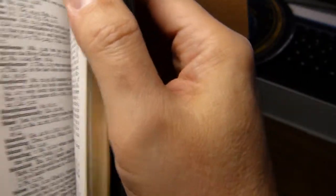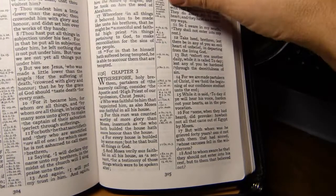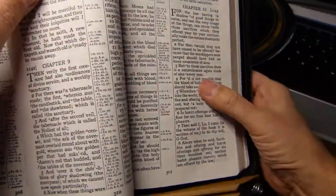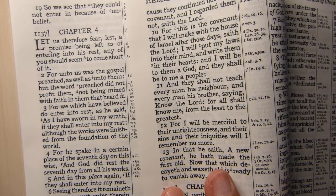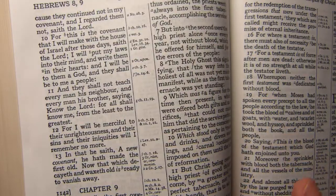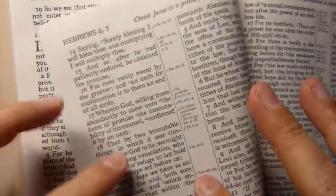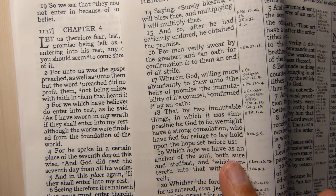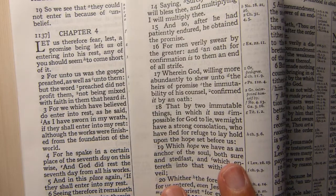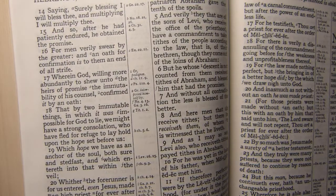I've only found one spot where I think the print is somewhat uneven. Only had it for a couple of days. There may be other spots. But if you compare pages 306 and 308, you see what I mean. That's 310. Here's 306. And here we go, 308. So you can see that 308 on the right is a little bit dimmer than 306 on the left. But not much, and it's not really a problem.